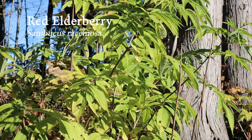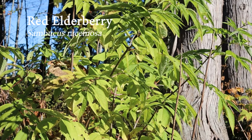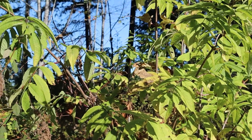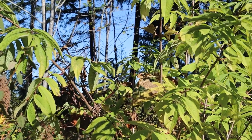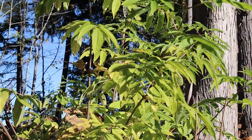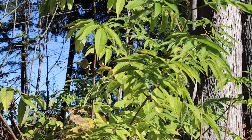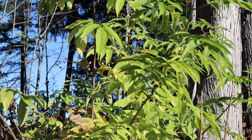The shrub we're looking at right now with the many leaflets is an elderberry, the red elderberry. It's native in this area, as well as the other things we've been looking at. And the red elderberry is not edible, unlike the other ones that are farther east that are used to make elderberry wine, the blue elderberries.